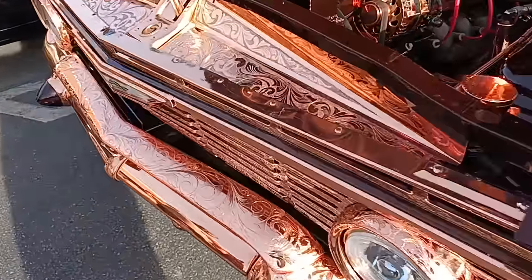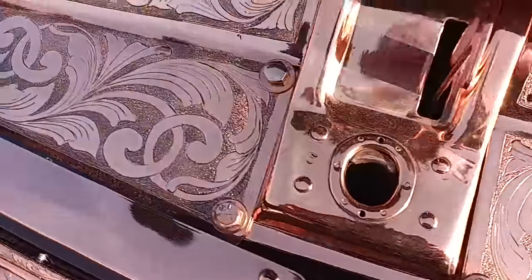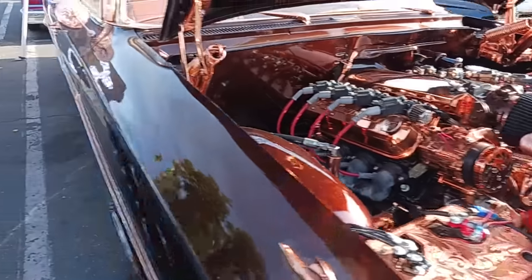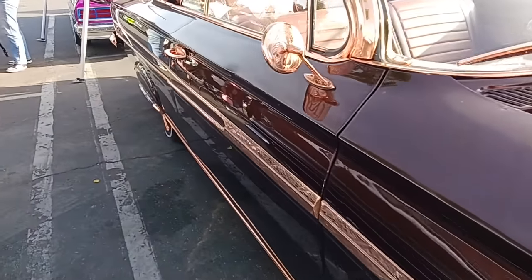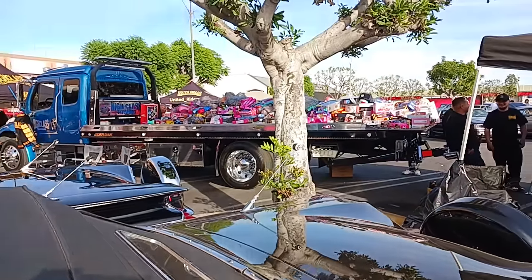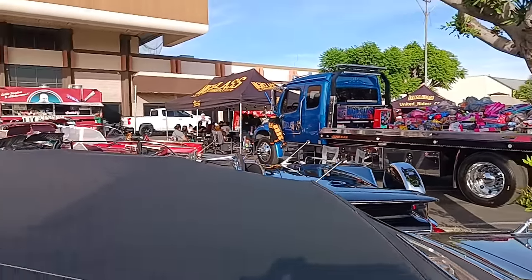See? Feel the copper in this one. That's real nice. You see? Right there too. Man, look how many toys they got. The black one.